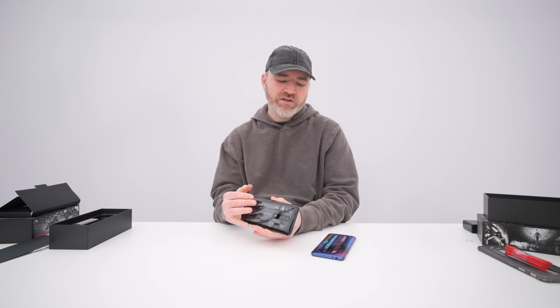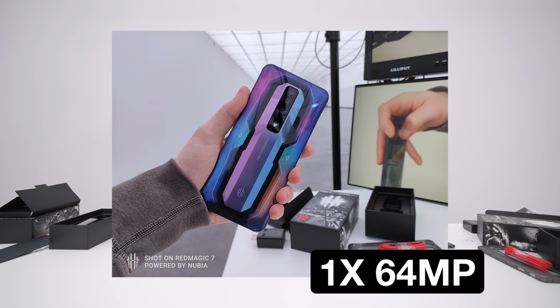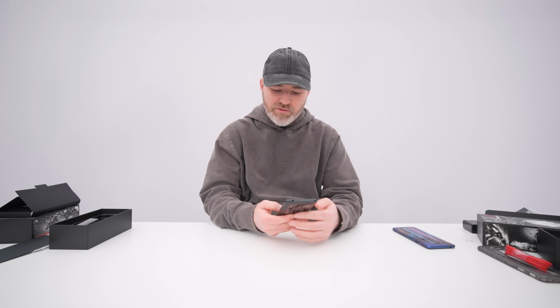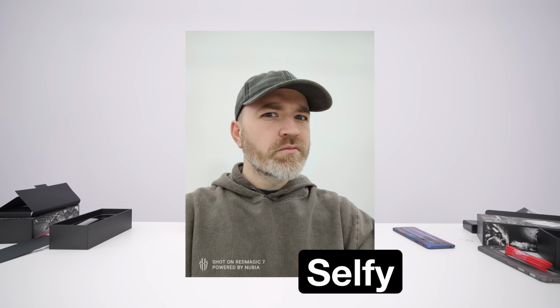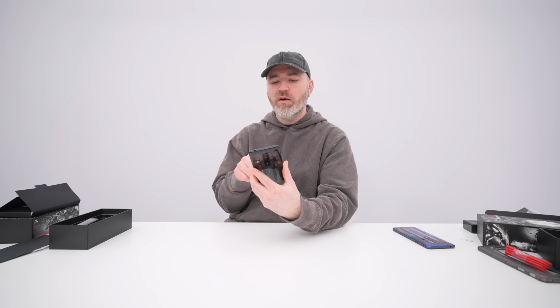Obviously, it's a gaming focus, but you still need to be able to take a picture. Now, it's probably not your primary consideration for a device like this, but it is nice to know you have a little bit of camera versatility. How about we do a little selfie while we're at it? So yeah, you can get your photos taken, but it's really, truly not what it's about. It's about having a powerhouse phone. The spec sheet is just ridiculous on here.